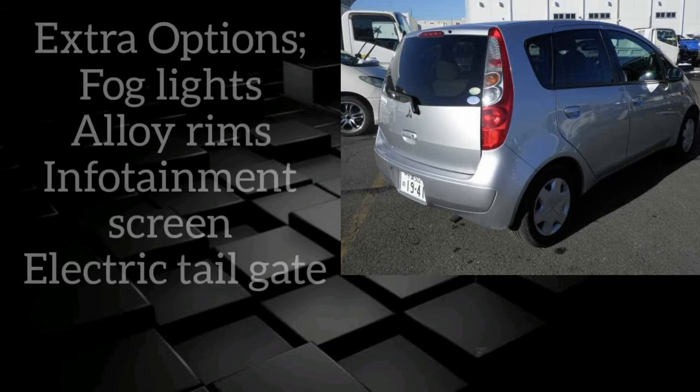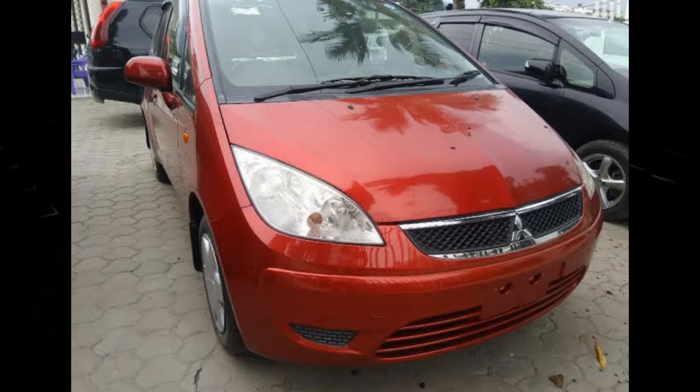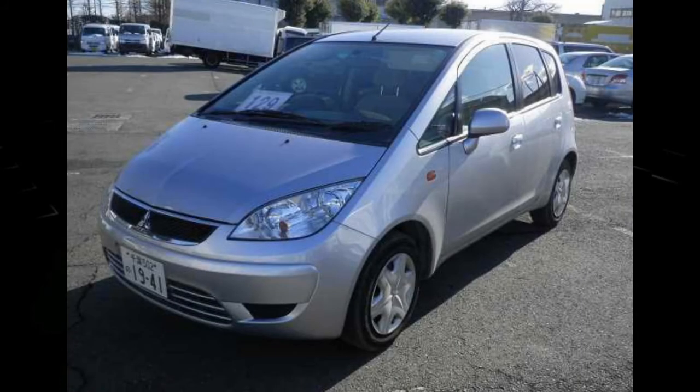Some of the extra features you can get with this car include fog lights, alloy rims, an infotainment screen, and an electric tailgate exclusively for the Colt Plus, which is the estate version. It's a simple and basic car, so it doesn't have many features, which is okay for the price. Let's now talk about the exterior design. I think it's just okay, if not plain. It's not striking in any way, it's just a simple, inoffensive car.